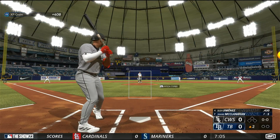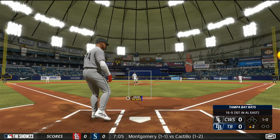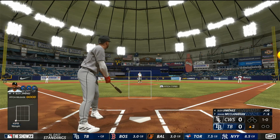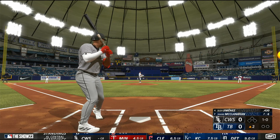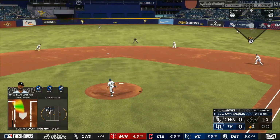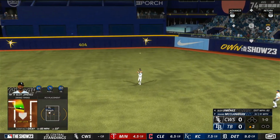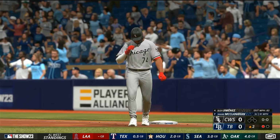Now here's the cleanup hitter for the White Sox, Eloy Jimenez. First offering, and it just misses. McClanahan, a former All-Star. He features a four-seam fastball, a changeup, a curve, and he works in a slider. That's towards center. Lowe has it sized up and makes the grab. And a quick out, number one.